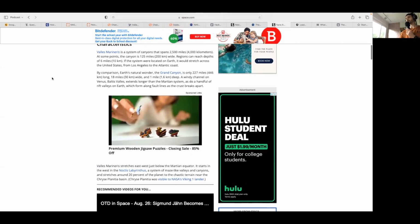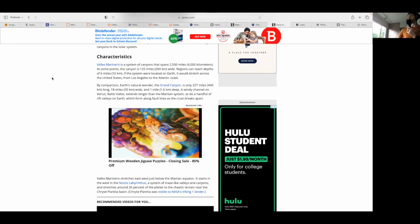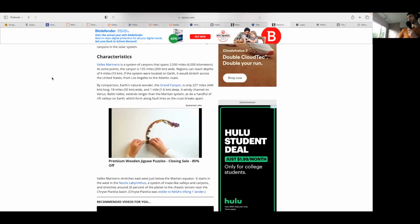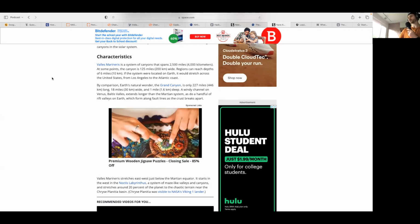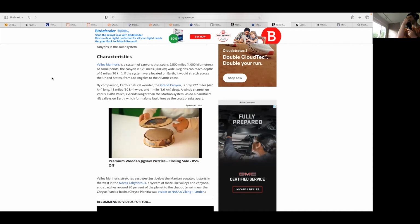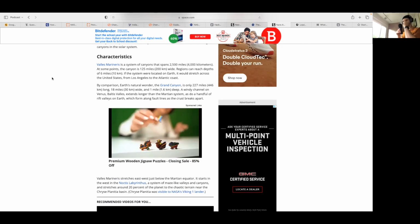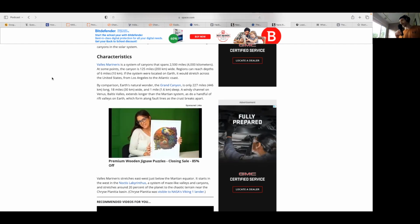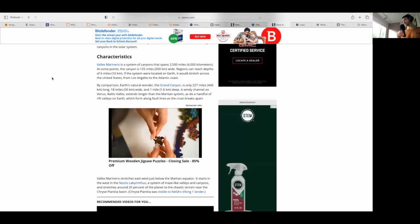Characteristics. Valles Marineras is a system of canyons that spans 2,500 miles. At some points, the canyon is 125 miles wide. Regions can reach depths of 6 miles. If the system were located on Earth, it would stretch across the United States from LA to the Atlantic coast. By comparison, the Earth's natural wonder, the Grand Canyon, is only 227 miles long. So the Marineras is almost as wide as the Grand Canyon is long. That's pretty crazy to think about. It's over halfway.